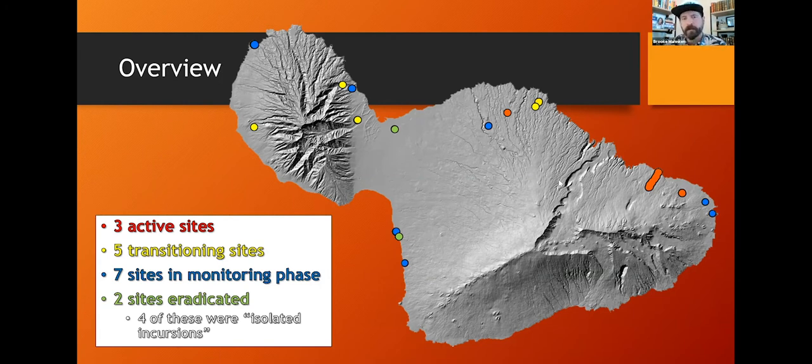From there, we will go on to treat those small spots. We call that hotspot treatment. And eventually they will disappear, and we won't be able to detect ants anymore, in which case it will become a monitoring phase. It will fall into the monitoring phase, meaning that we're going to go back for several years to survey over and over again to make sure that their ants are truly gone and don't come back.